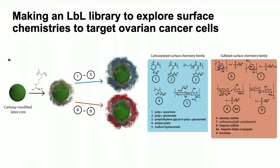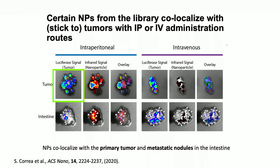So we started to look at ovarian cancer by first determining which of our outer layers would have a high affinity and essentially avidity, or stickiness, for our cancer cells. So we looked at a library of outer layers that consisted of these natural polysaccharides and polypeptides, and we essentially did in vitro and in vivo sampling to see which ones had high affinity. And we found that there were certain nanoparticles from that library that do co-localize very effectively with tumors.